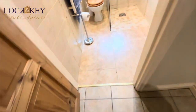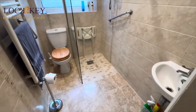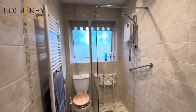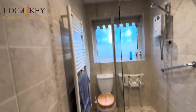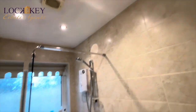Shower room. And again, they've taken the bath out a number of years ago. So you've got a walk-in shower, loo, there's the screen. You can take all this down, put the bath back, you can keep the shower. It's really up to somebody else if they want to change it. Ceiling spotlights, extractor fan, obscure double glazed window to the side aspect, and that ladder style radiator, and it's all tiled all the way through. Wash hand basin, that's the tiling there.